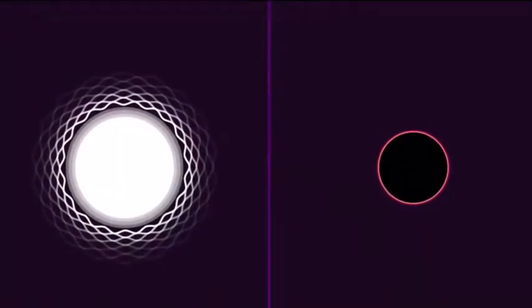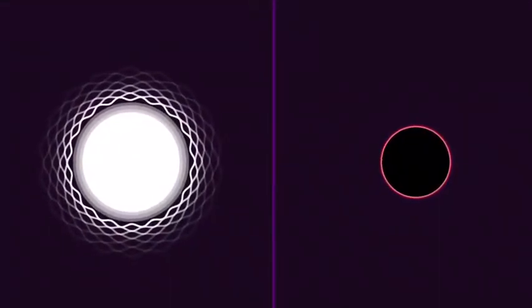Now, when a star implodes, it means that all of the mass in the core gets suddenly compressed into a tiny point in space. Depending on the mass of the star, this can either generate a neutron star, which we can talk about in another video, or it generates a black hole. If it's less massive, it will generate a neutron star. If it's very massive, it will generate a black hole. Now, this is the main difference.